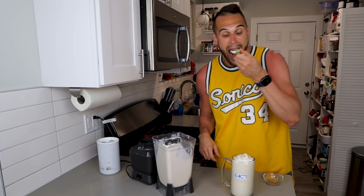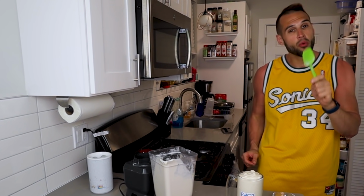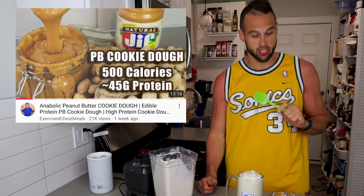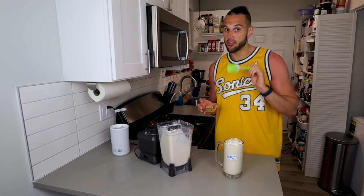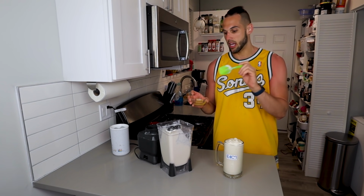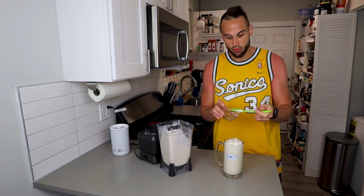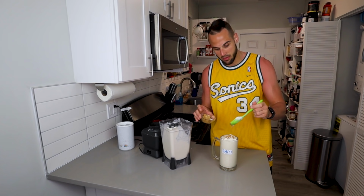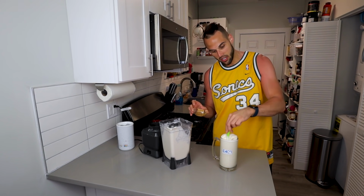And we can't forget, when I make anything with peanut butter, as you probably saw with my peanut butter cookie dough that I posted last week, I always use the real thing. I use some of the lower calorie version, and then I use some of the real high calorie version because I want the real peanut butter notes to be in there. So not only will we have some on top, we're going to have some inside the milkshake itself.